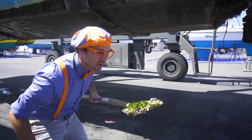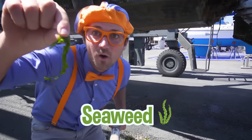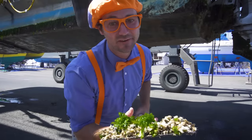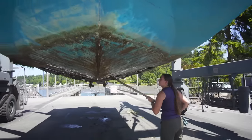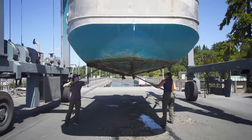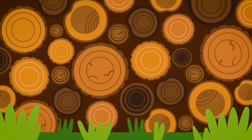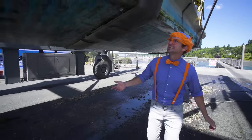Out. Looks like a lot of barnacles and even some seaweed growth. Whoa! That looks yummy, but not for me. Whoa! All right, nice and clean.